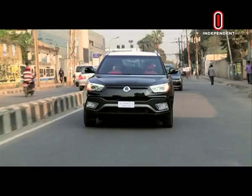First impression mone hocche that the engine is actually torquey. It's not bad. 6-speed automatic transmission. So amar mone hoy gear ratio gulo ektu close jar karone torquey mone hocche. Air conditioning is actually pretty cold. Amar ektu thanda lagteche. How is it at the back?